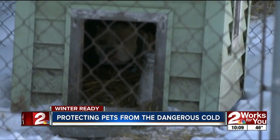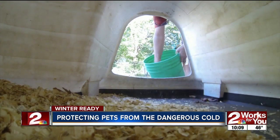First, make sure to insulate the dog and cat houses. If you have a dog house outside, you want the door facing south instead of north, because, I'm not a meteorologist, most of the wind comes out of the north usually, and that's how they get kind of cold.